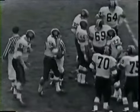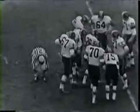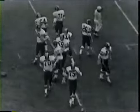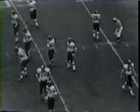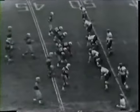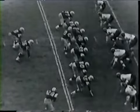Well, Hamilton very wisely, or very necessarily, had to take the ball, and BC took the wind, so Hamilton's against the wind in this second half, and they're going to have to move that ball against that wind for 15 minutes here. 1st and 10, Ticats at their own 47.